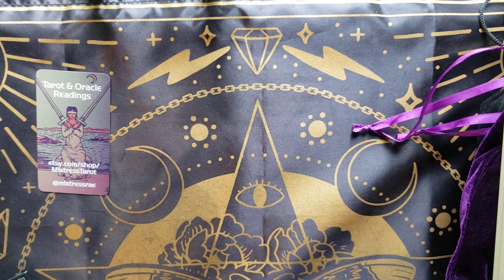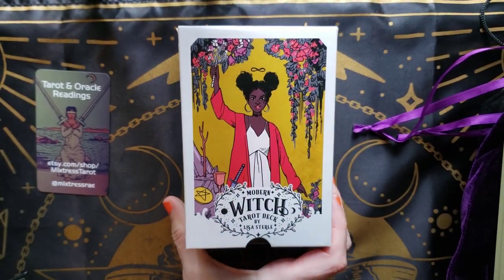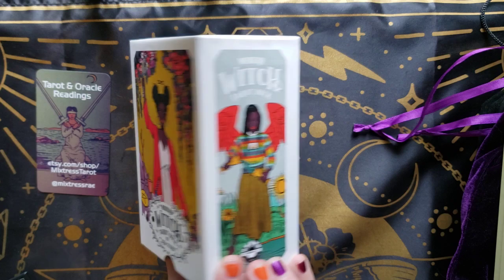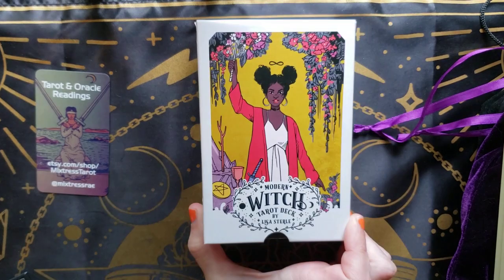Okay, so I'm doing a VR today to Moon Baby, and it is hashtag tarot collector. So there are particular prompts for this, and I will go through them as we go through the video. Number one, the first prompt is your most expensive deck. The way that I decided to define this is the one that I paid the most for, and it is my Modern Witch, the limited edition. This is the one that has Temperance on one side and Hermit on the other.